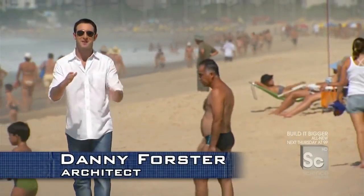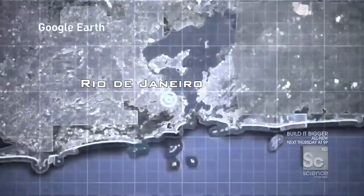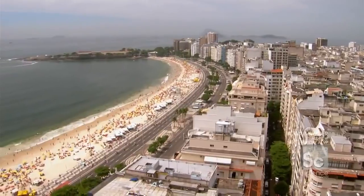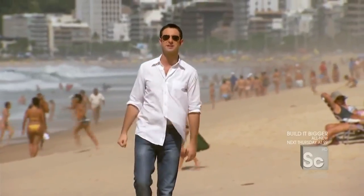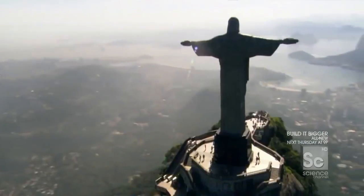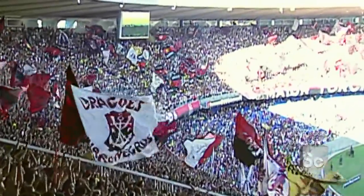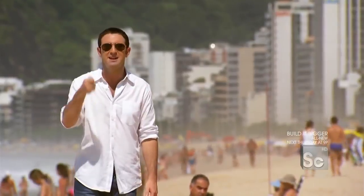Welcome to Rio de Janeiro, the crown jewel of Brazil. Located in the southeast corner of Brazil on the Atlantic Ocean, Rio is home to 6 million people, the second largest city in South America. This city is famous for Carnival, the single largest party in the world, samba dancing, and Christ the Redeemer, the enormous iconic sculpture perched atop Corcovado Mountain. Soon, Rio will be known for something else, as only the third city in history to host both the World Cup and Olympic Games back to back. The entire world will be watching this city when over 4 billion people tune in to see the games.